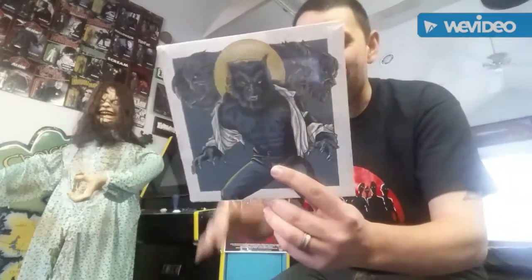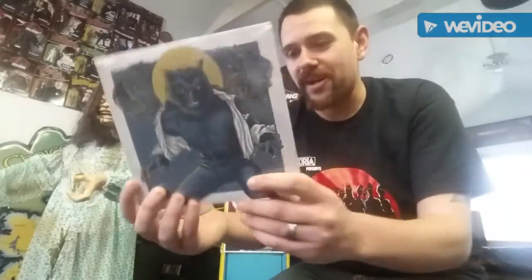It is a Texas Frightmare Weekend exclusive cover. It is a Monster Squad vinyl record, and it plays Rock Until You Drop, of course, the classic montage song, and the Monster Squad rap, which plays at the end. But yeah, I love this cover, and this cover was exclusive to Texas Frightmare.